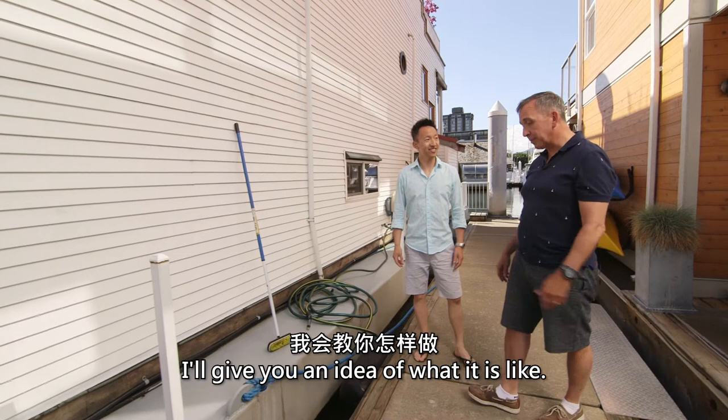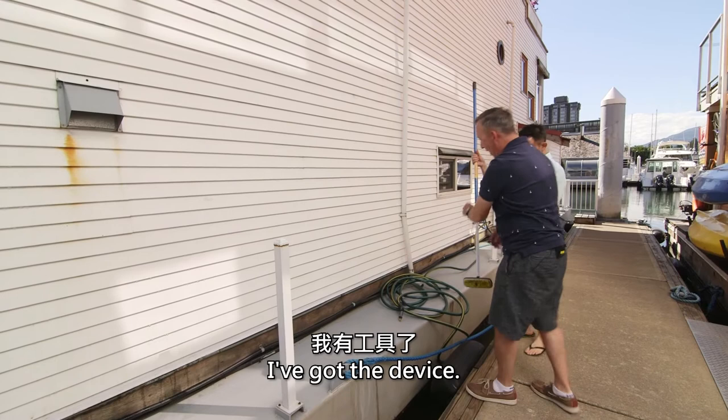Okay. I'm going to give you the device to use. I've got the device. I'm going to get it ready, but we're sitting on seawater, so you always have to keep the side nice and clean. So I'm going to put you up here.